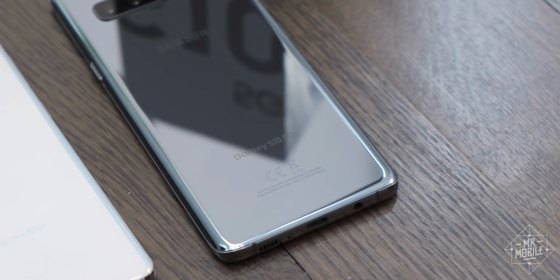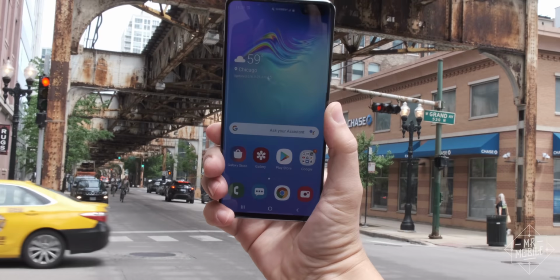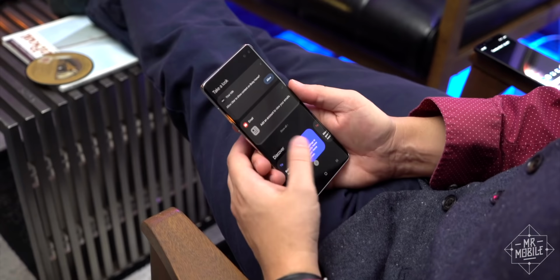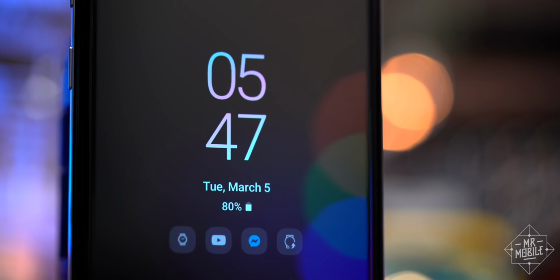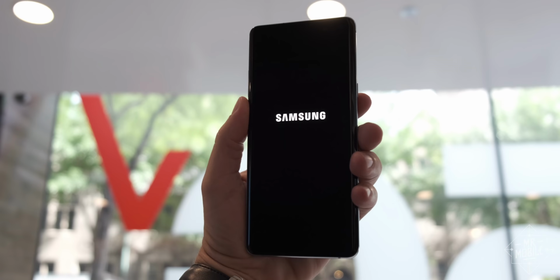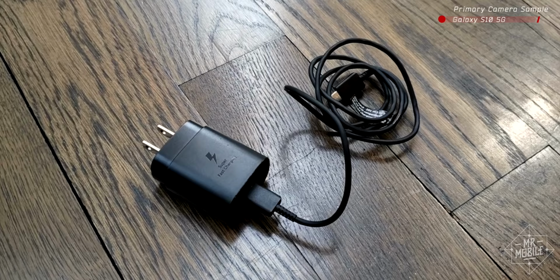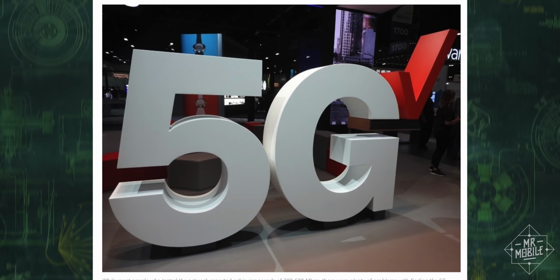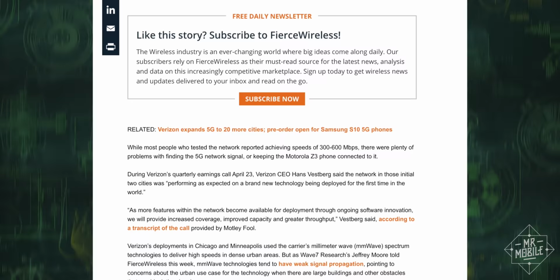But we're in 2019. So if you buy a Galaxy S10 5G today, what are you getting for your almost $1,300? Well, much of the same stuff you get on the far cheaper Galaxy S10, which if you've watched my review, you'll know is hardly a bad thing. Don't forget those bonuses, like the bigger battery and display, the better charging brick, and the extra cameras. If you live in Chicago or Minneapolis right now, you'll also be able to try out 5G for no additional charge, since the company is waiving its $10 a month fee for now.